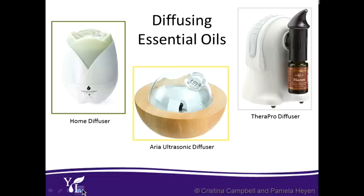The Aria ultrasonic diffuser. This is a very pretty diffuser. Teak wood. It has all the bells and whistles. And then the TheraPro diffuser. And you see the TheraPro, that one you can actually put the bottle directly onto the diffuser, and it is using pure oil into the air.